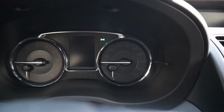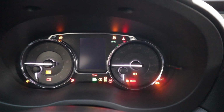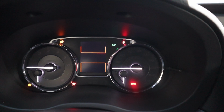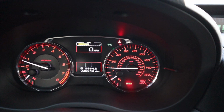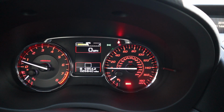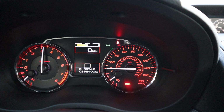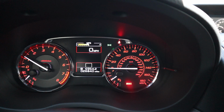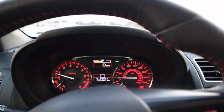Alright, so now let's go ahead and start her up. It has a pretty cool starting sequence you'll see here. Give her a couple revs. Not too much sound, but of course nothing an aftermarket exhaust can't fix.